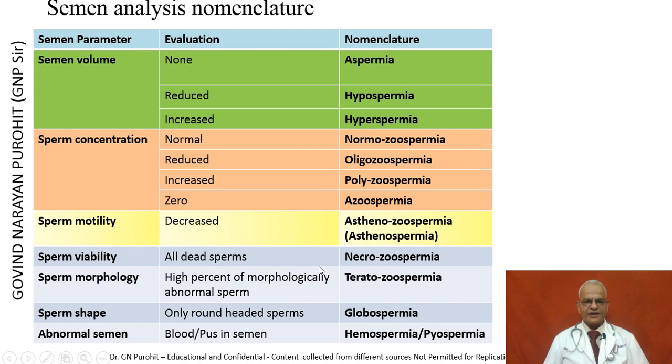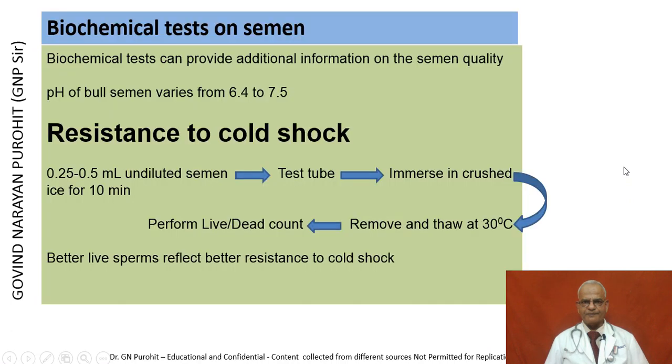Then if the sperm motility is decreased, it is known as asthenozoospermia or asthenospermia. If there are all dead sperms, no viable sperm, then it is known as necrozoospermia. If there is higher presence of morphologically abnormal sperms, it is known as teratozoospermia. If in the sperm shape only round-headed sperms are visible, then it is known as globospermia. And if the semen is abnormal, there is blood or pus in the semen, it is termed hemospermia or pyospermia.